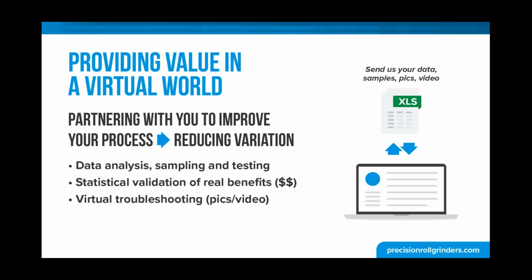And let's talk a little bit about how do you figure out whether or not you're getting a return on investment? Well, providing value in a virtual world, which we all are in right now, your roll service provider should be partnering with you to improve your process and reduce variation. They should be asking you for data. They ought to be providing a service that takes that data and takes a look at it over time and compares it before and after roll service, and particularly roll grinding, to ensure that the parameters that are the key drivers that we started the webinar with are being improved.